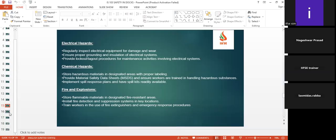Then training the workers on the use of fire extinguishers and emergency response procedures. So here, not only extinguishers, but all the suppression systems and also the emergency response plan. In case of emergency, at what level should I fight against the fire? There are different stages of fire: the initial or incipient stage, the heating stage, or the flame stage. So it is always preferable to fight at the incipient stage, which means it is small in size. We have to fight only small flames. If it has extended largely, you alone can't fight. In those situations, you have to get out to preserve your life. And escape is also very important.